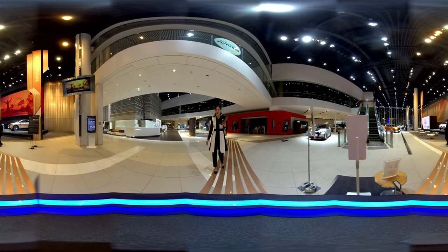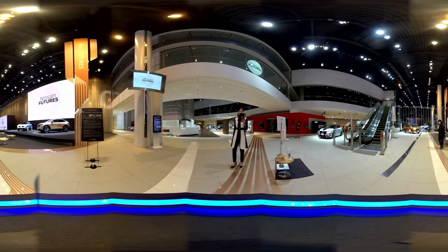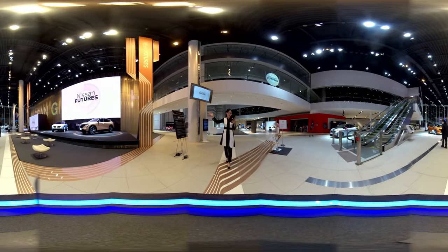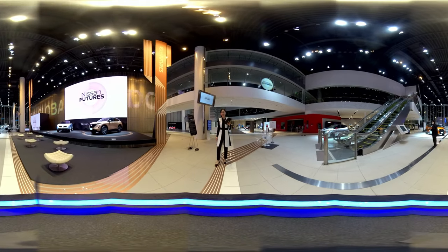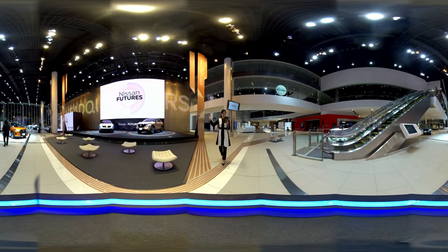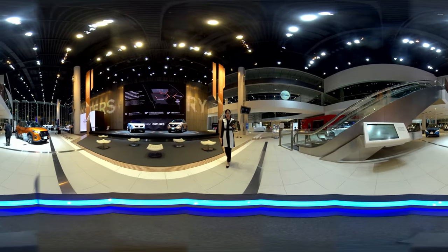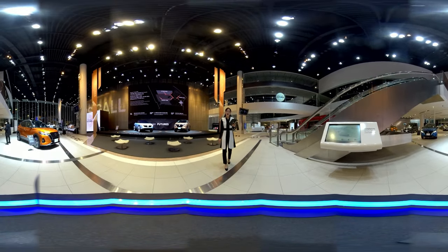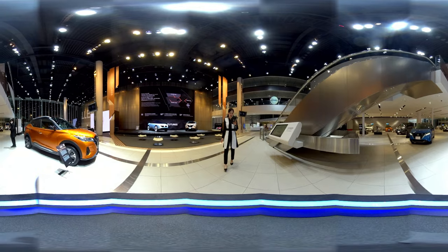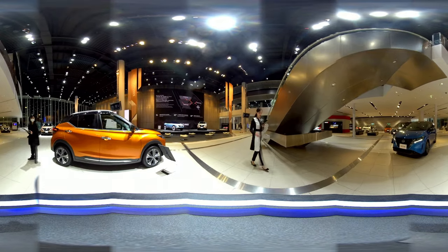Could you see the main stage on your left side? On the main stage on our left side, here we have the Nissan Ariya, which many of you may be familiar with from the TV commercial. And next to the Ariya, we have the next generation crossover EV concept, which I will talk about later. Next up is a new electric powertrain called e-Power, which integrates a gasoline engine and electric motor.